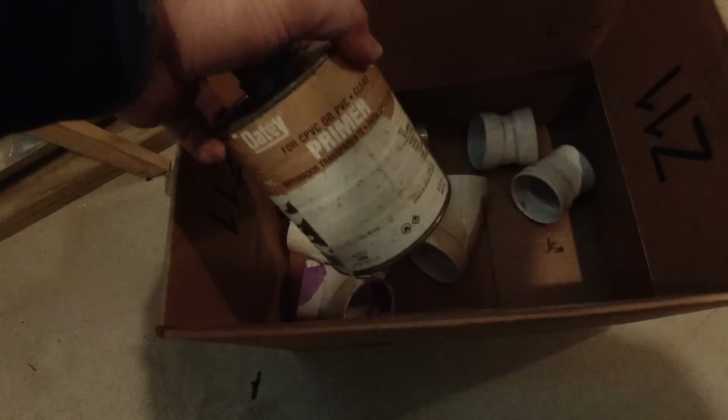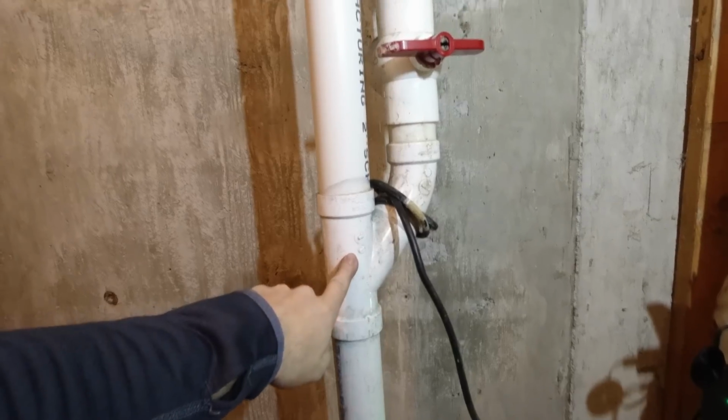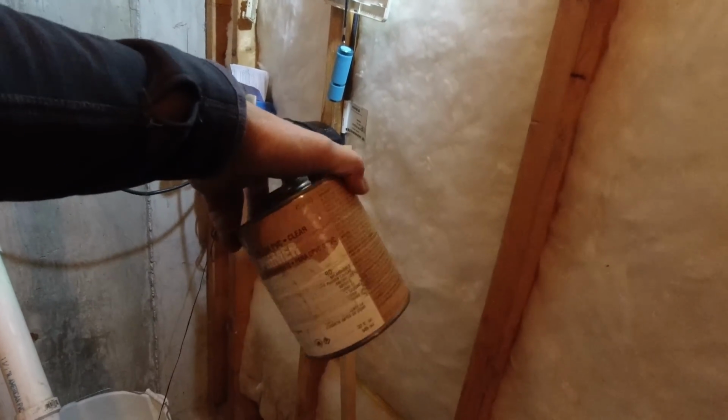Well, I have lots of spare fittings and pieces and parts, but I'm missing glue because all the glue that I had is all dried up, and I'm missing this Y right here. So now I'm going to be on a mission to get a Y, and I need some glue. How come every time I have tons of cans of glue, but they're all dried up? The primer's good, but the glue is always ruined.